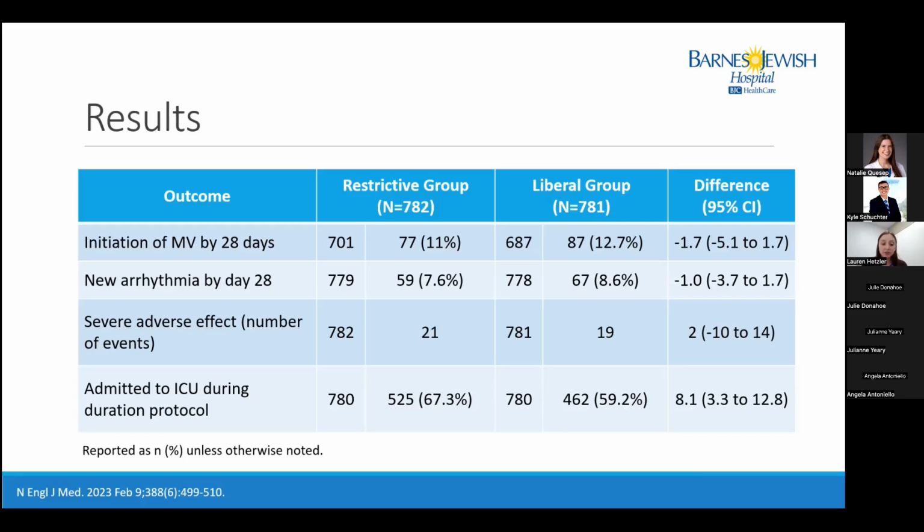And then there was a difference in the amount of patients admitted to the ICU for the duration of the protocol. So more patients in the restrictive group that prioritized vasopressors were admitted to the ICU compared to the liberal group. My interpretation is that may be because lots of hospitals have a policy that you have to be admitted to the ICU when you're receiving IV vasopressors. And so that could potentially explain why more patients were admitted to the ICU in this group. But that also may explain, maybe patients in this group got a higher level of care than patients in the liberal group, which could have potentially created differences in the patients.